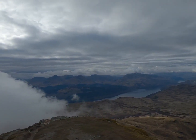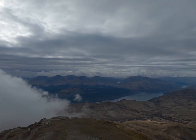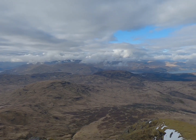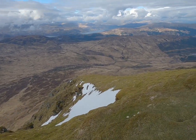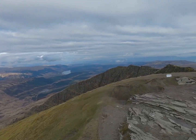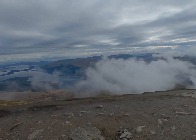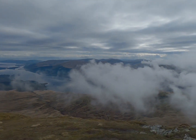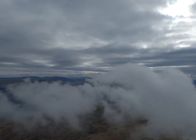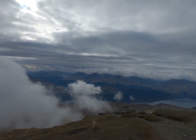Mags, here. She keeps running off. Some beautiful views of the Arrochar Alps, Loch Lomond. To the Trossachs and the snow-covered northern slopes there. Views into the corrie. And cloud being blown over that Ptarmigan Ridge. I'll just come over this side. Comfortably done two Munros. Very, very fit dog. She's doing well.